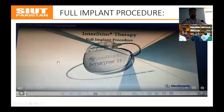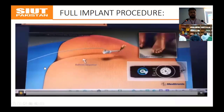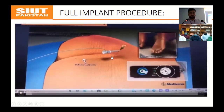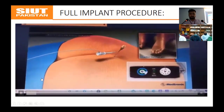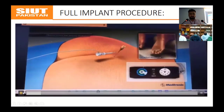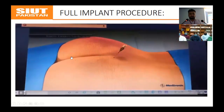This is the full implant procedure, how to proceed with sacral neuromodulation and placement of the implant. Intergluteal fold. The desired foot response for S3 is a plantar flexion of the great toe and occasionally other toes. For women, the S3 sensory response is often vaginal sensation extending to the perineum and rectum. In men, the common S3 sensory response is sensation in the rectum extending to the scrotum.